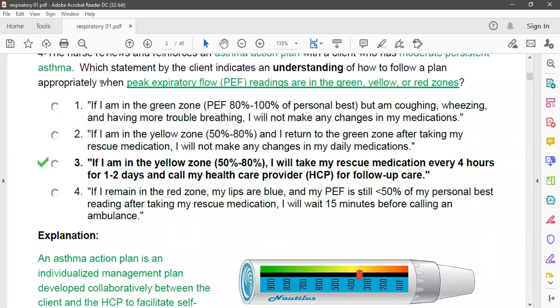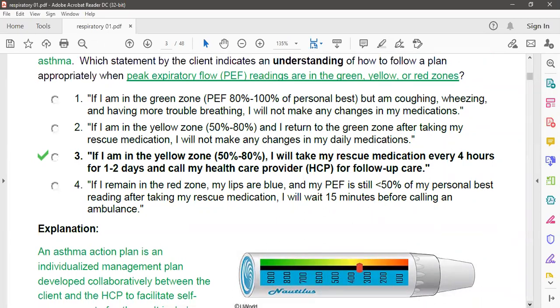So there are four options. They said which statement by the client indicates better understanding. So which one is a good understanding, not a wrong understanding, right? Our patient has asthma. Asthma is actually a chronic inflammatory disorder of the airway. It is intermittent and reversible. But if you talk about COPD, COPD is not reversible. I mean, chronic obstructive pulmonary disease is an irreversible lung problem, but asthma is reversible. Usually, asthma patients have wheezing, coughing, or prolonged exhalation, right?